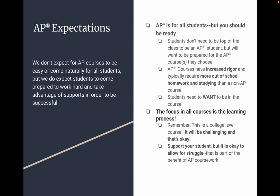This is sort of what we expect from our AP students in Mid-Del. We don't expect for AP courses to be easy or come naturally for all students, but we do expect that all students in AP classes will come prepared to work hard and take advantage of those supports that I mentioned in order to be successful.